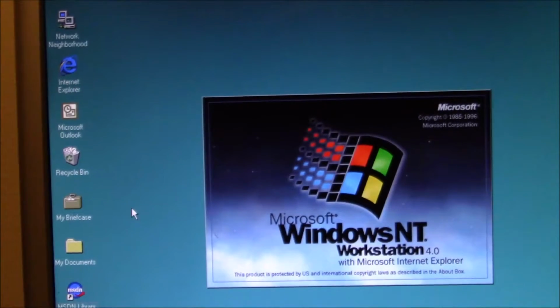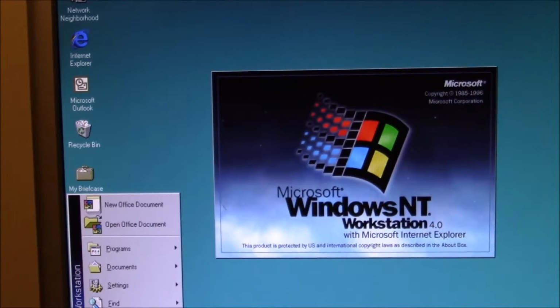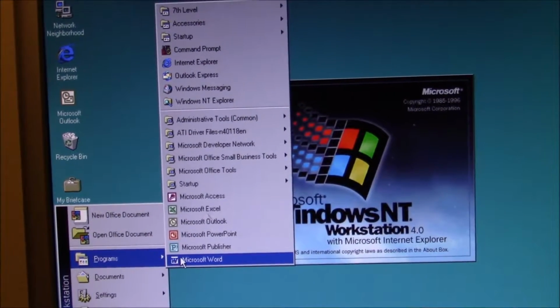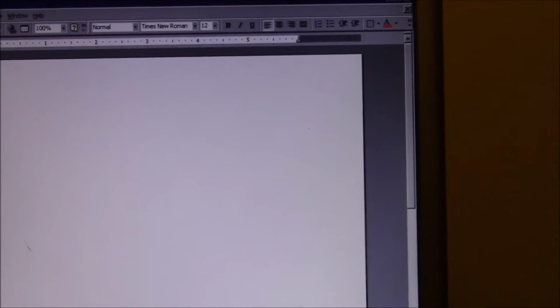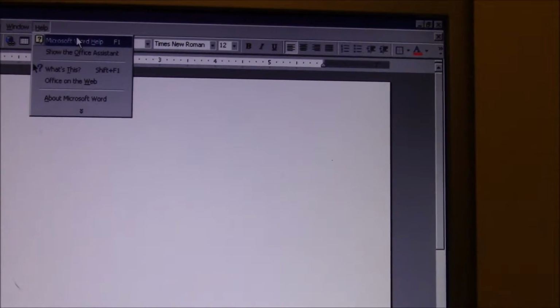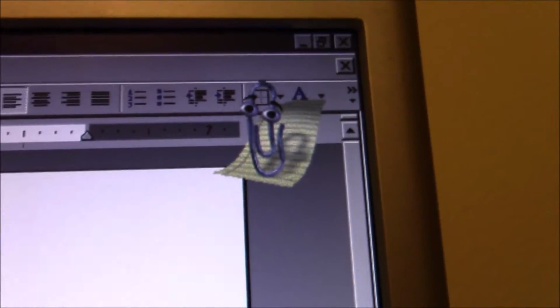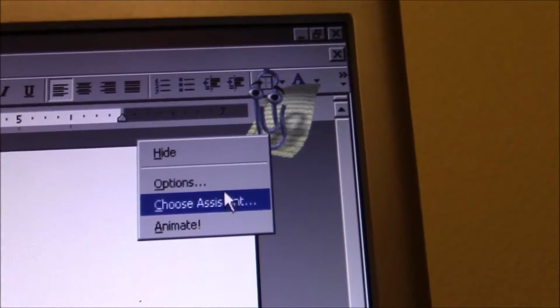So, let's play around with a few things. I'll show you why I really like this version of Office. It has to do with an old friend of mine, and he shall appear, I think, in this corner. Maybe. There he is. It's my old buddy Clippit, who everybody calls Clippy for some reason. But I can prove to you, his name is not Clippy.